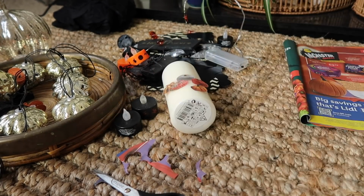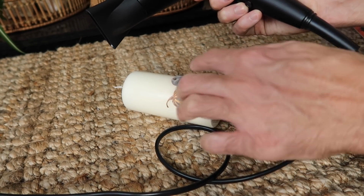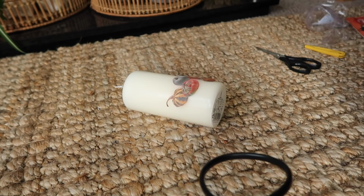And then using a hairdryer, we're just going to add some hot air, then hopefully this should make the wax melt and attach the image.